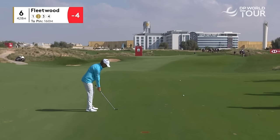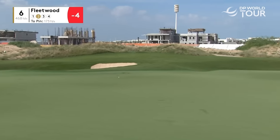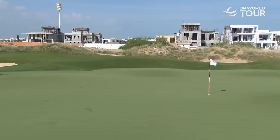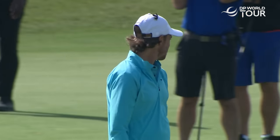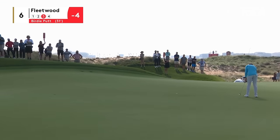Great position to attack this right-hand pin from 175. It's a little clip with a 7, just a little one as well. And that was an 8, I think. The danger here is going long, really. I think Tommy was mindful of that. Good chance for Fleetwood. Right to left up the green, quite an easy read, this.